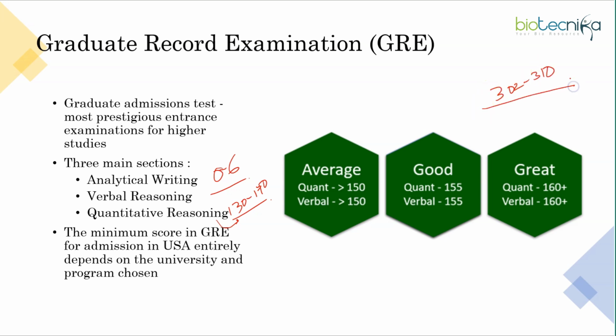However, since a PhD fundamentally takes the academic route, the minimum GRE score for a PhD in the USA is slightly higher than the average. Okay, so try to score in the high 150s. The range is that you try to score at least 150s for each section. So average quant is 150, good is this, great is 160 plus.